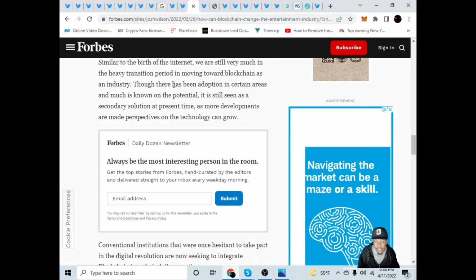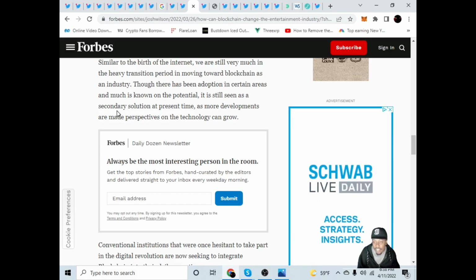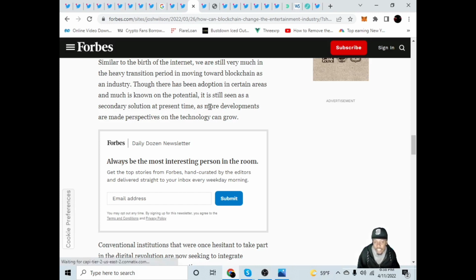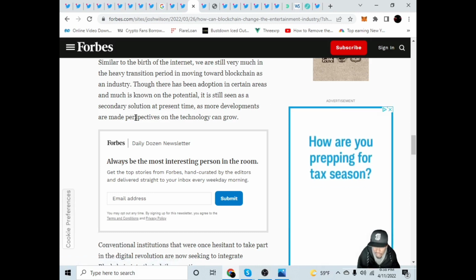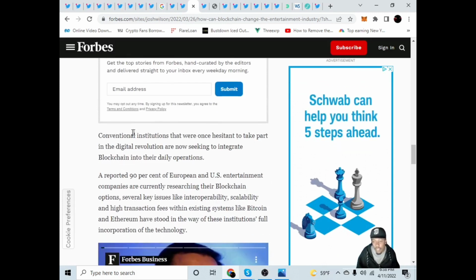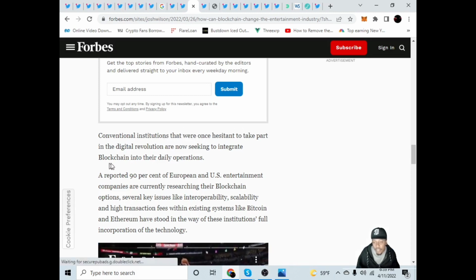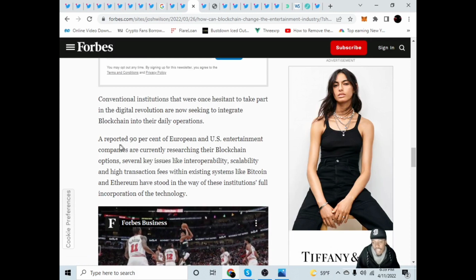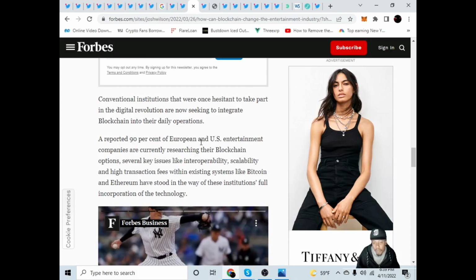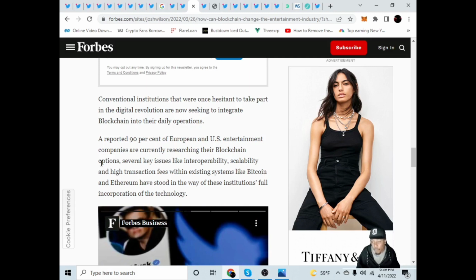Though there has been adoption in certain areas and much is known on the potential, it is still seen as a secondary solution at present time. As more developments are made, perspectives on the technology can grow. Conventional institutions that were once hesitant to take part in the digital revolution are now seeking to integrate blockchain into their daily operations. A reported 90% of European and US entertainment companies are currently researching their blockchain options. Wow, 90%. That's basically everybody.